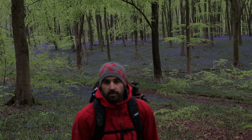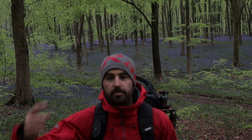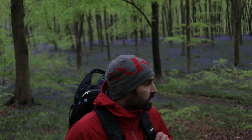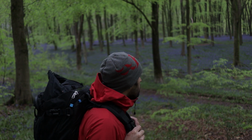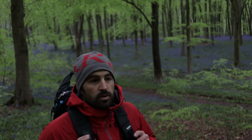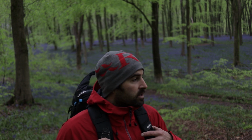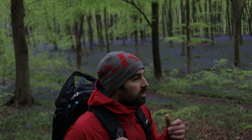What I'm trying to do now is, as you can see behind me, carpets of bluebells everywhere, but because there's so much green now with the new life in the woods, it's very hard to pick out, isolate something like a new bit of growth on a tree. It's hard to isolate that, or isolate one tree, because there isn't that mist and atmosphere like I had last time.